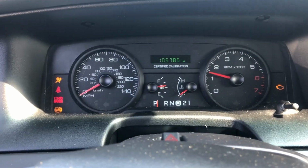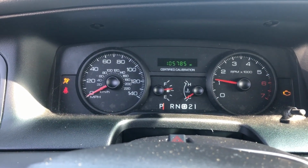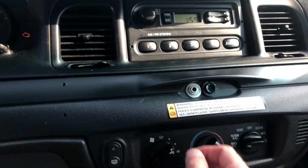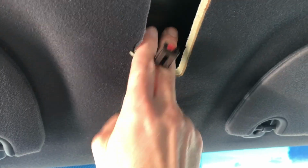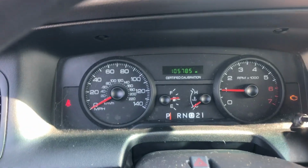That familiar sound. And the odometer's on, clear and bright too. AC is on, blowing cold. Check engine light. Let's see if we can get idle hours.